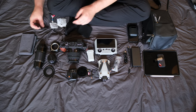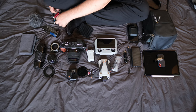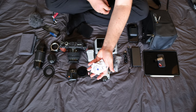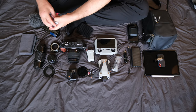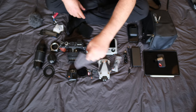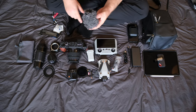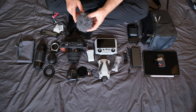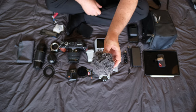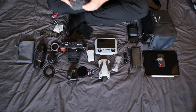I've got to have the sensor cleaners, and other cleaning things include some of these wet wipes and a microfiber towel for the camera. Audio is the Rode Video Micro. I'm filming with that one just now, taking up the audio with it, but I have the dead cat here to show you what it is.